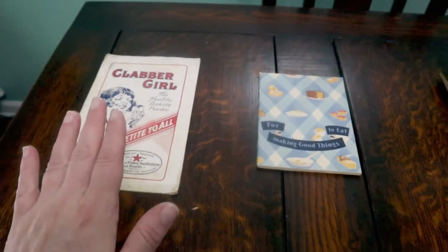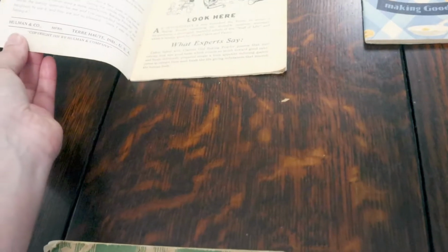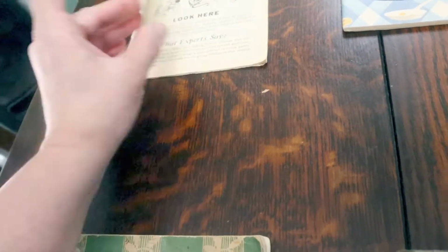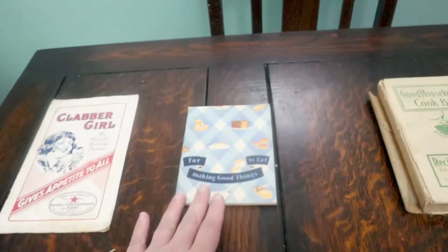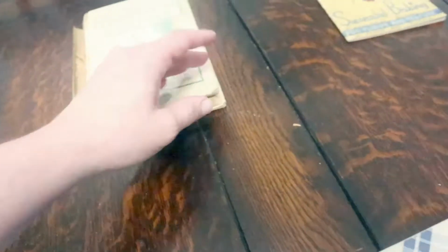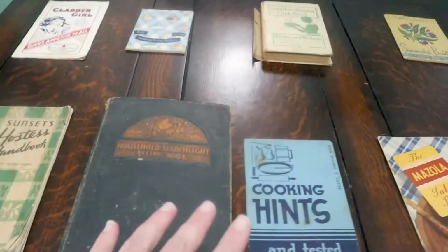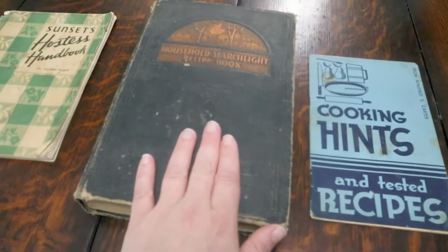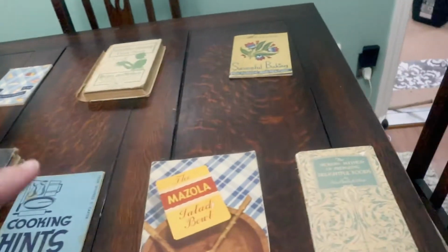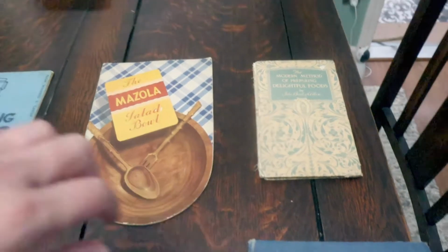So we're gonna start over here and I think this is 1931. Sometimes it's hard to find a date on some of these cookbooks. I'm pretty sure this is 31. 32, I should have written down the years. 33, and then it basically goes through the 30s. Those two are 1936. These are 1937. This is one of my absolute favorite cookbooks. This one, and these three are 1938.